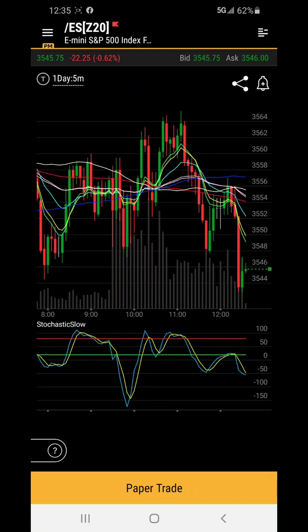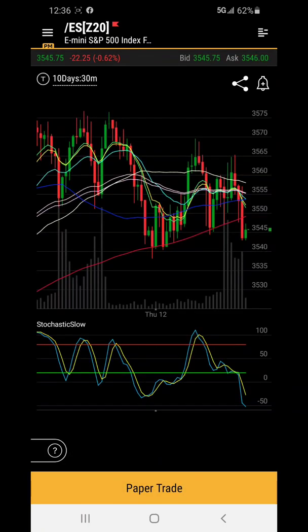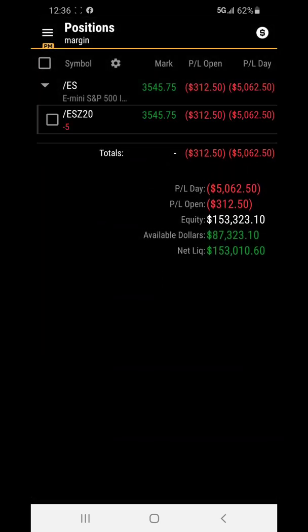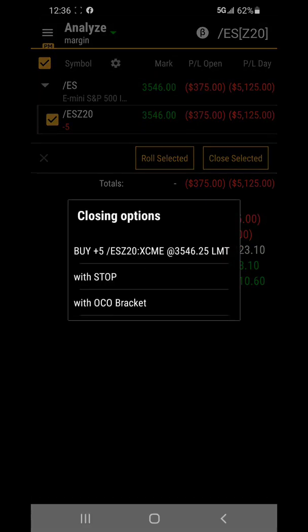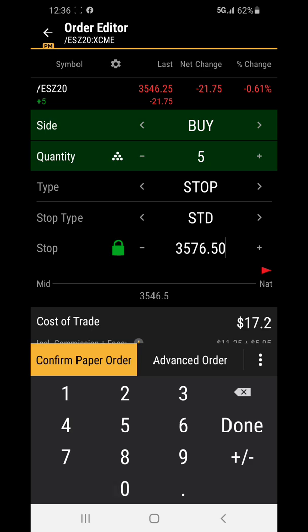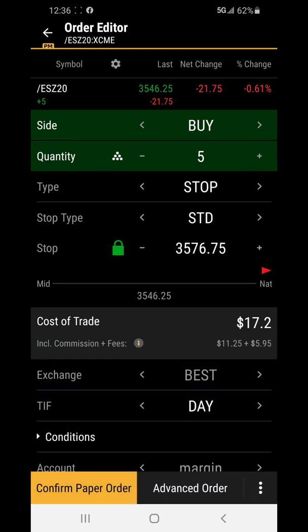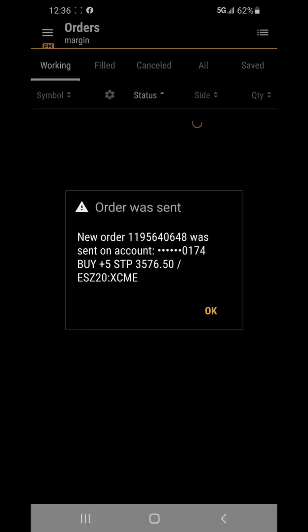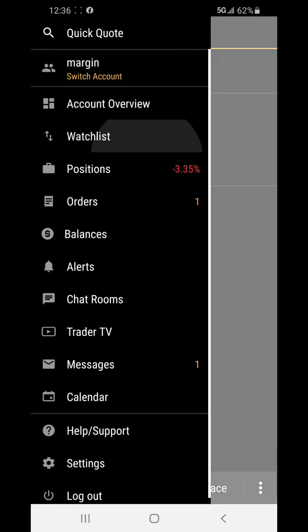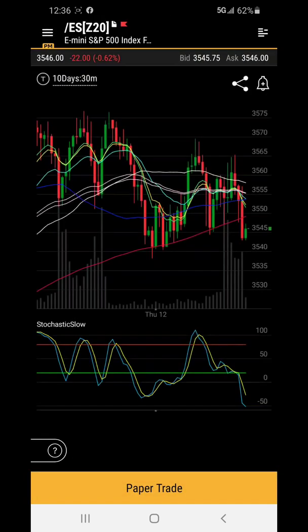Alrighty, now in terms of our stop, let us see where we'll put in our stop. We will put in our stop at 35.76.5. Okay, so we're going to put in our stop at 35.76.5. Okay, and let's do that. Let's ensure that it's in. Okay, 35.76.5 is our stop, and we are at 35.46 right now.